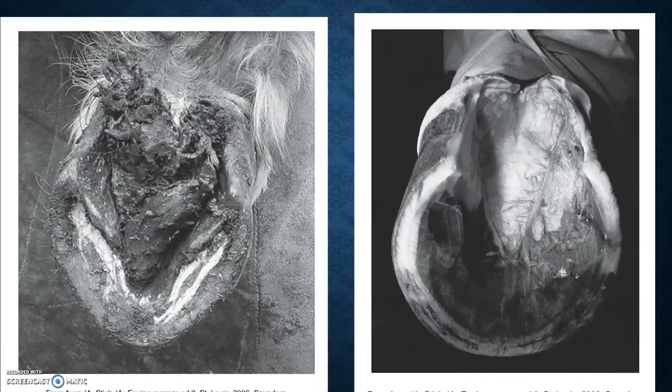Usually in this case, you actually have to put the horse under general anesthesia and clean it out, dig it out. I've also done some freezing of canker. Okay. These hoof surgeries are very simple, but they can be very bloody. So you need to be prepared, tourniquets, and a lot of bandaging because the hoof likes to bleed.